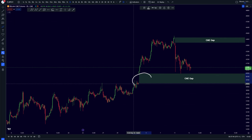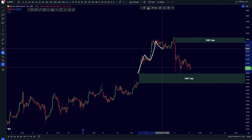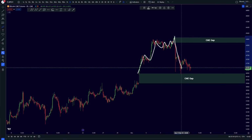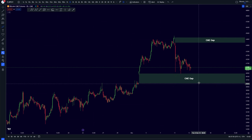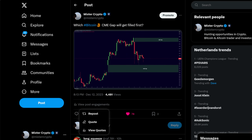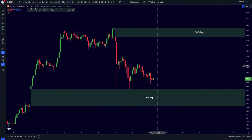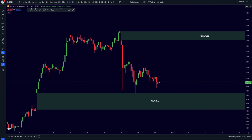Look, these larger CME gaps often do not get filled immediately. First, we still have a little bit more upside momentum before actually filling that CME gap. And right now we are getting very close. The charts, in my opinion, are looking quite bearish. So I do think we are going to be filling this CME gap underneath us. But one thing to keep in mind is that we can still break this bullish.